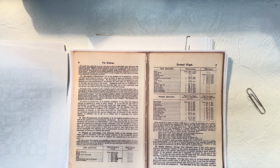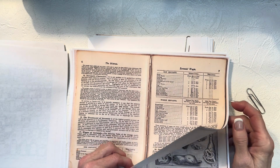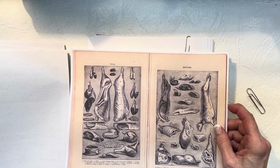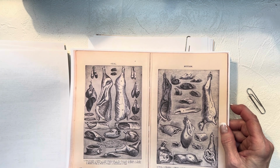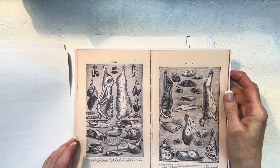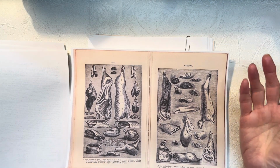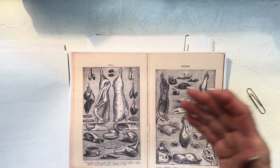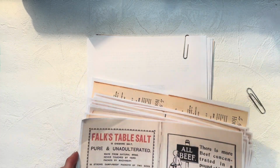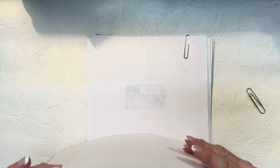Oh my goodness, like this. And this book is several hundred pages thick. I wish I could just reach it or see it at least. It is 3 or 4 inches thick. That was a lot of ground to cover: mutton and veal, vegetables and fruit, and I've shown you that. So this particular kit is 18 pages long.